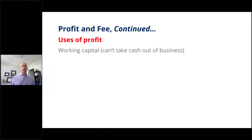Uses of profit. Again, for my non-accountants, I always have to explain to them, well, what exactly? Just because you, as the government, for example, the contracting officer, let's say you negotiated 10% profit or fee with somebody. Again, that doesn't mean that at the end of the day or at the end of the month, they're taking 10% of the invoice and putting it in their pocket and walking away with it. We talked about some of the stuff that already comes out. So they're not even getting 10%. They may only be getting 8 or 7.5, once you take out those other costs.